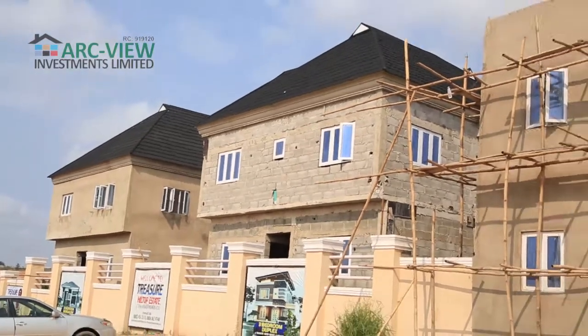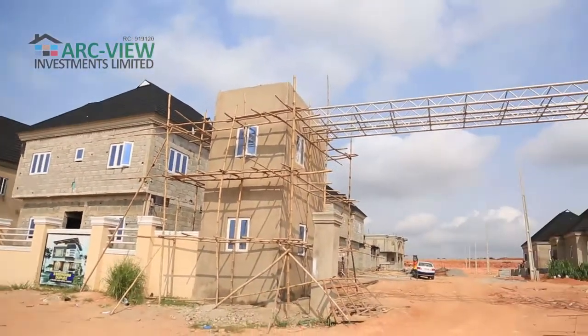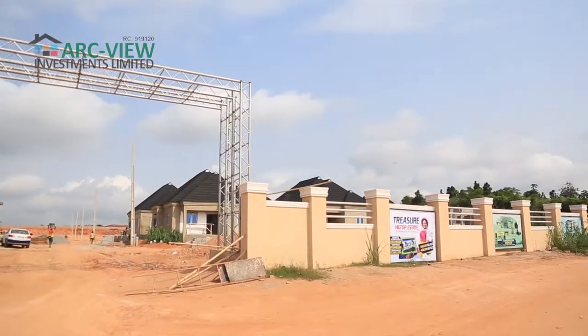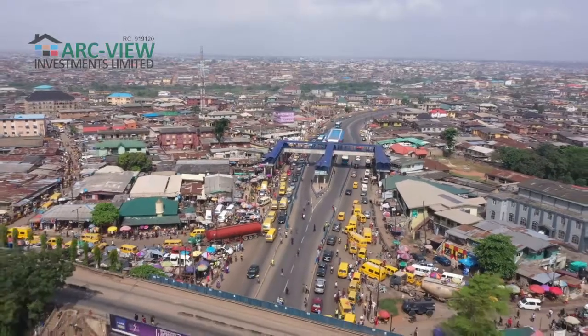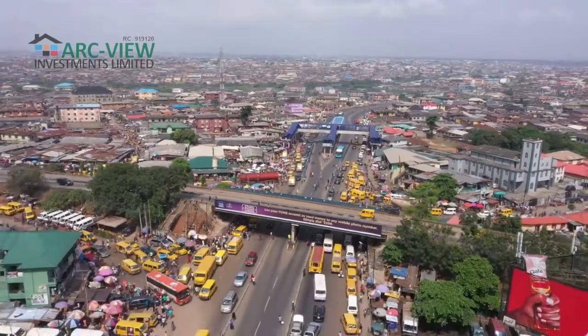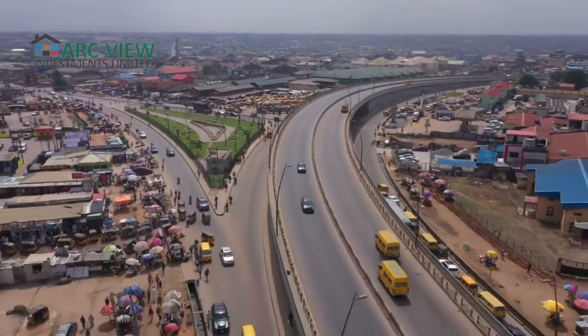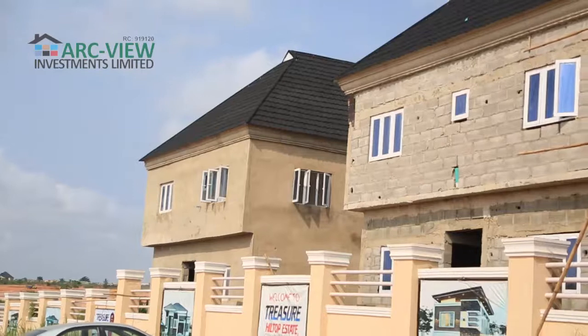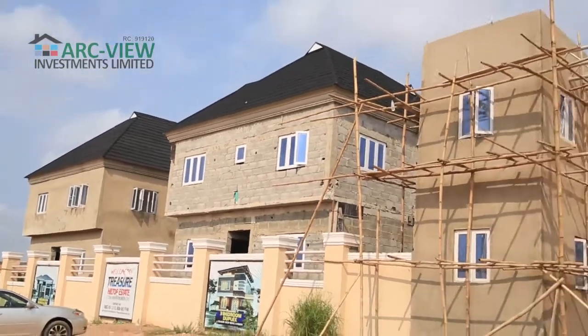Now, this is Treasure Hilltop Estate in Command, Alagbado area of Lagos. Access is so beautiful and easy. From Iyana Ipaja through Ipaja to this estate is less than 10 minutes drive. You are coming through Abule Egba, also through Ekoro Road. You are about 10 minutes to get to this dry, beautiful, nice estate.